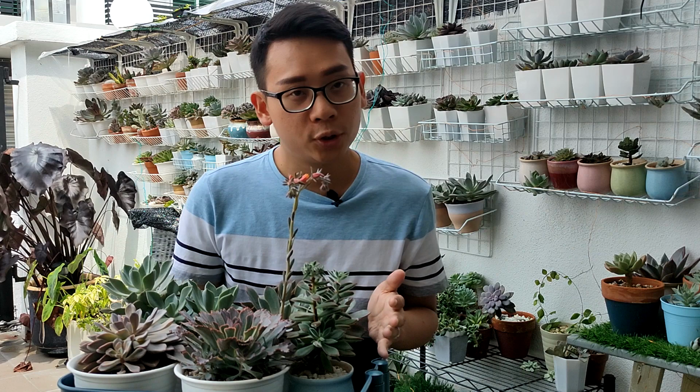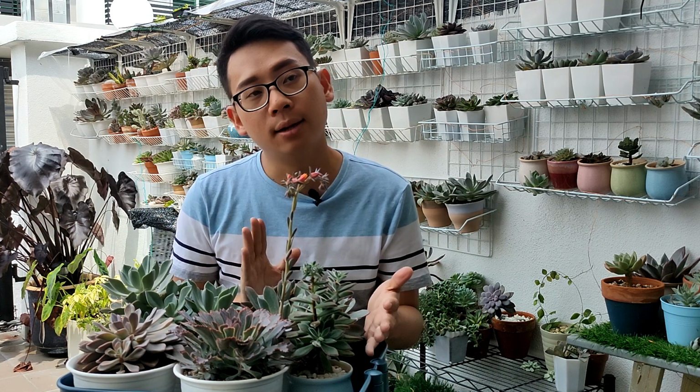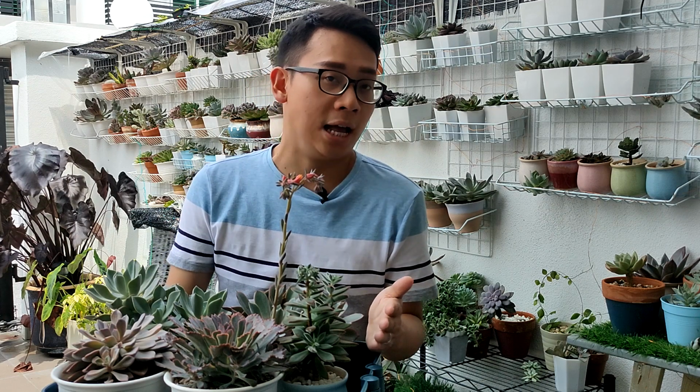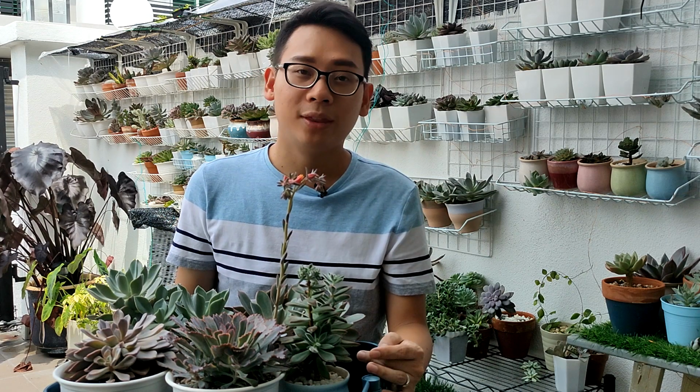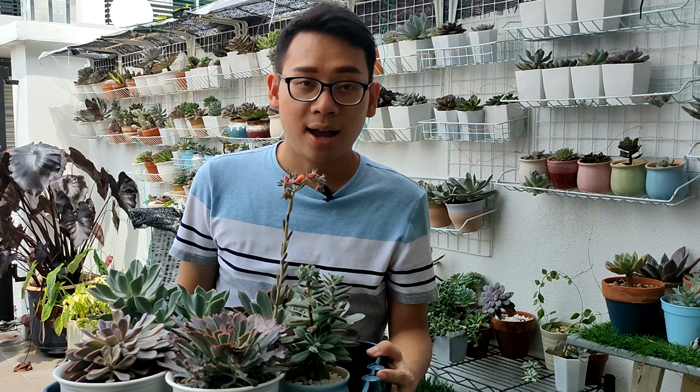So just remember, there are two ways for you to define bright indirect light. The first is to look at the sky area that your succulents are looking at. The wider, the better. Second, you can use the light meter apps in your phone. Have fun with the light meter and play with it around your house and test your lighting conditions, or study the sky area that your succulents are looking at.